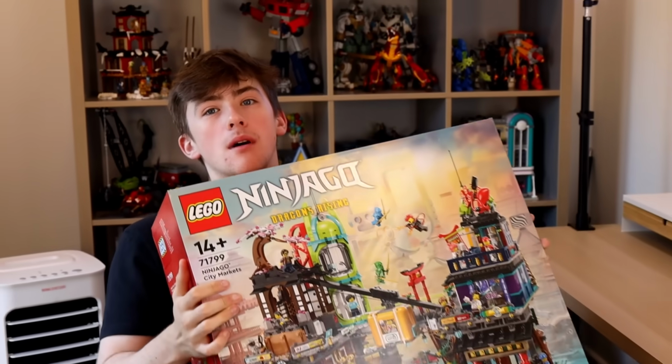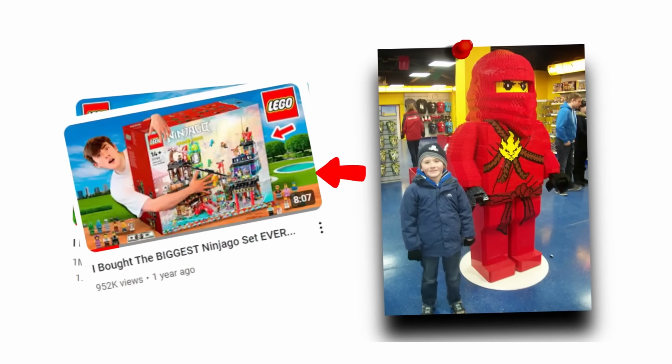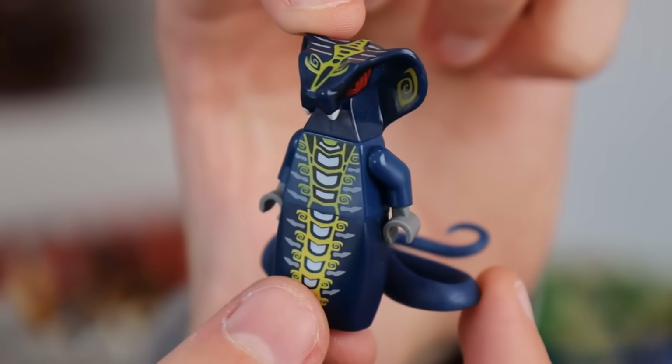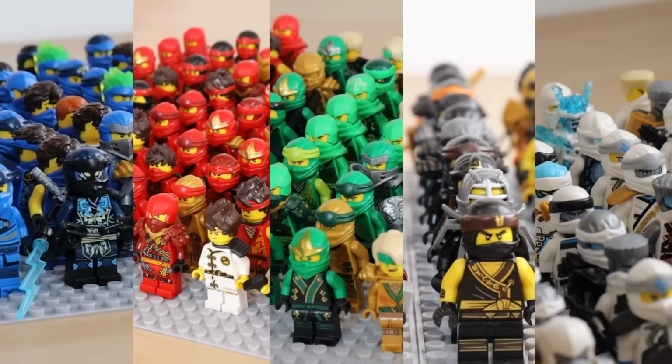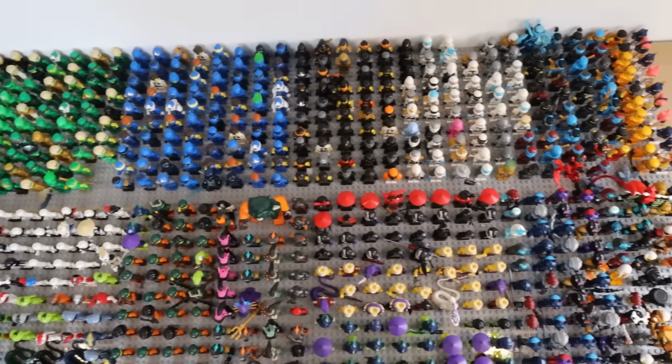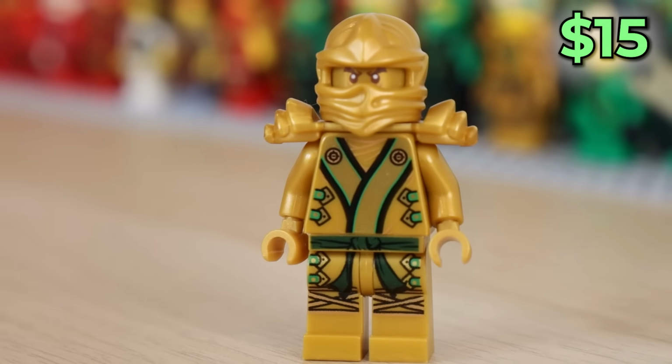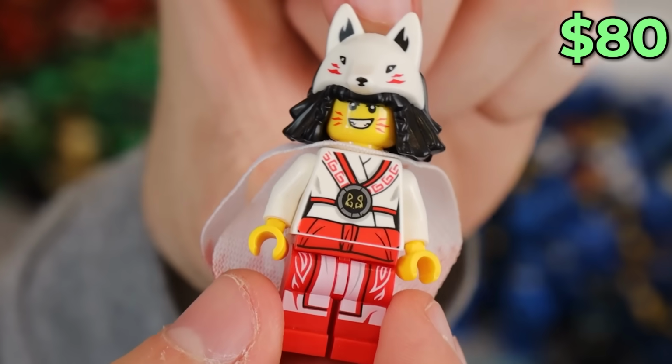Fellas, I've been collecting Ninjago sets for well over 13 years. And over that time, I've gathered up hundreds of minifigures. So today, I wanted to go through my entire Ninjago minifigure collection, which spans every single season of Ninjago, hundreds and hundreds of minifigures, including some incredibly rare and expensive ones. So things got pretty insane.